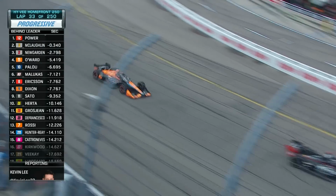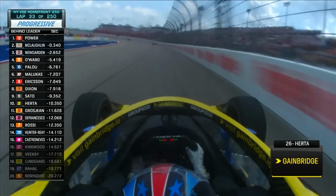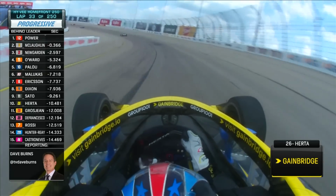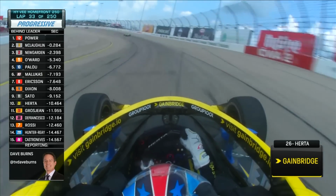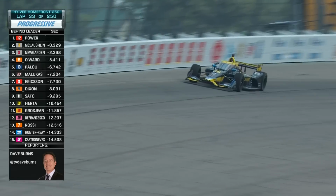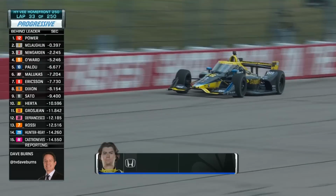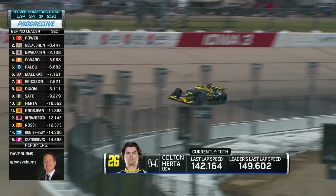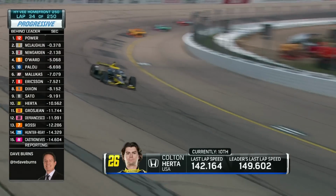Dave, for Colton Herta, the Iowa Speedway has not been his best track in 5 starts. His best has been 12th at the finish. And it was going okay. He qualified 6th, started 6th, but now he's fallen back to 10th. He was just radioed by his crew that the right side tires are at peak temp. It means the car is not working the way it should, and Colton's going the wrong way.